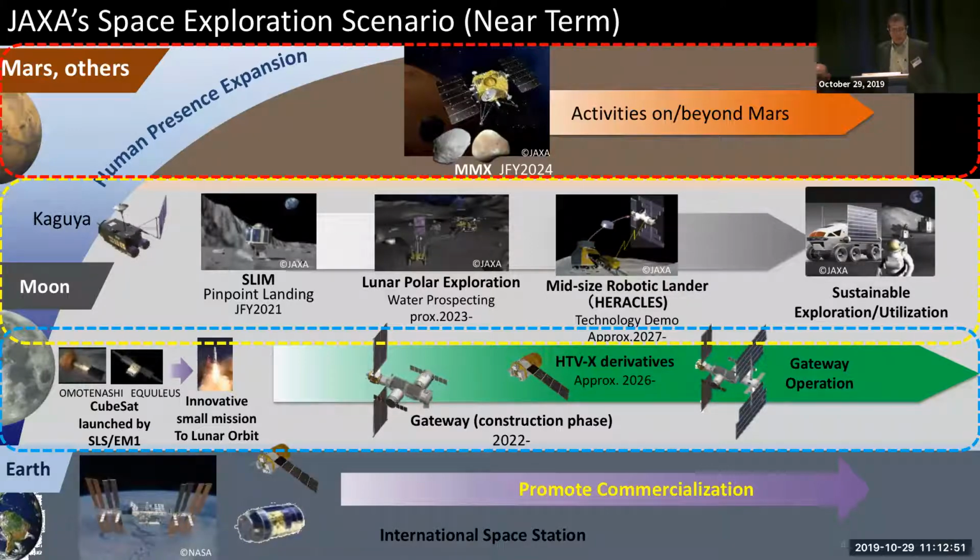For the lunar orbit, we are launching 2 CubeSats on SLS Mission 1. We are also studying launching a small mission to lunar orbit by Epsilon rockets. After that, the Gateway will be the next place to be contributed to by Japan. And I'm going to talk about SLIM a little bit more.